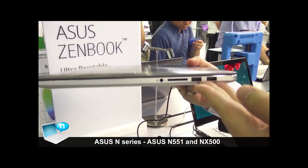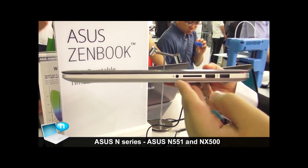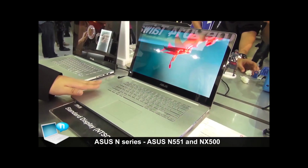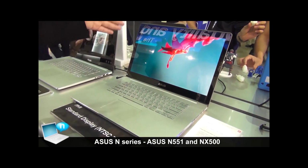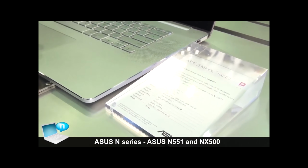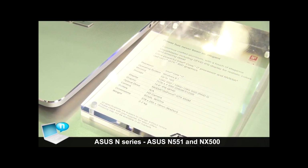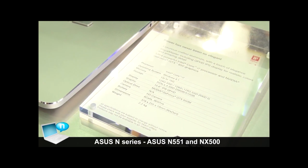Come to the right side. There are two USB ports on the right side, one card reader, and one phone jack. So the NX500 uses the Intel Haswell CPU and could use the Core i7. We also have a very powerful graphics card, the NVIDIA GTX 850 series.